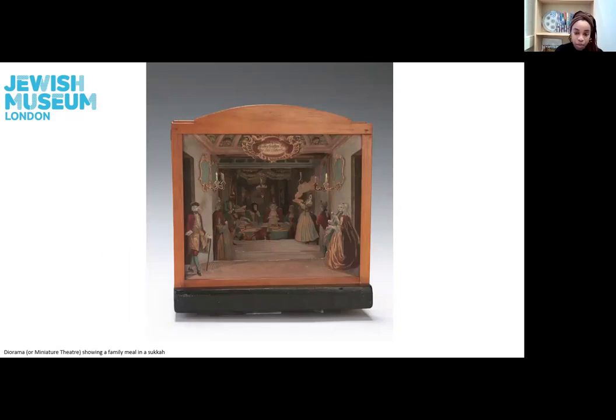It is a diorama or mini theatre showing the interior of a sukkah. It's most probably part of Martin Engelbrecht's series of miniature theatres depicting religious Jewish scenes and pictures of daily life produced roughly around the 1700s. Now, in the 18th century, dioramas or mini theatres like this became very popular as a means of entertainment. These small-sized dioramas are regarded as the precursors of the paper theatre that became popular in the 19th century.